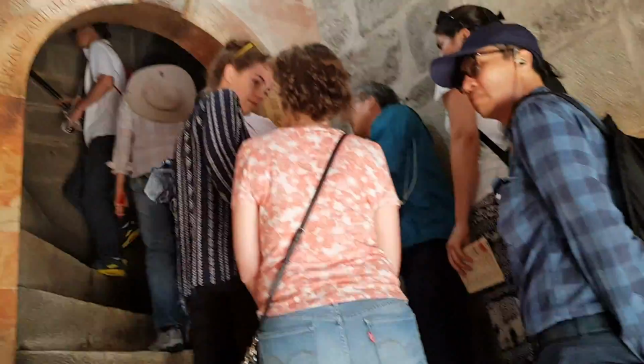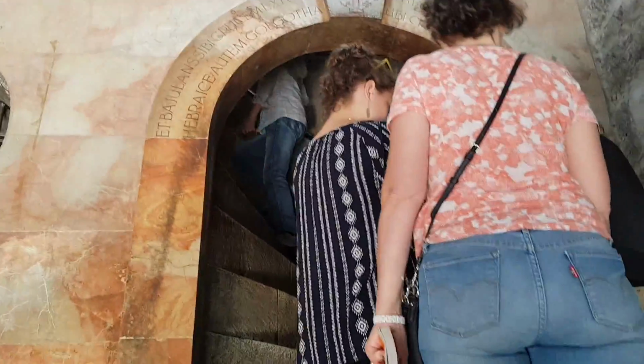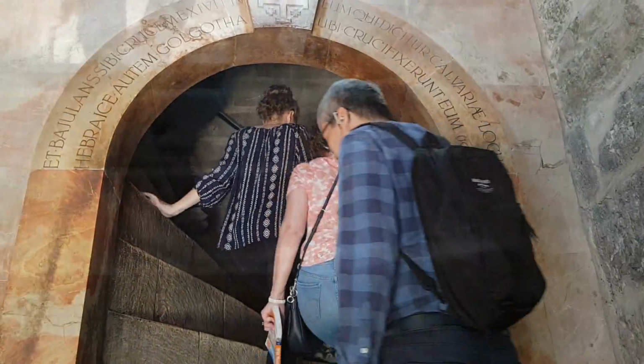Then we are climbing the Calvary, the Golgotha. And let's stop that part, and we will continue when we reach upstairs. It's only one story, but it's very steep. And there are 2 rail handles, you can use them. We're now climbing the Calvary. It is very cloudy today.